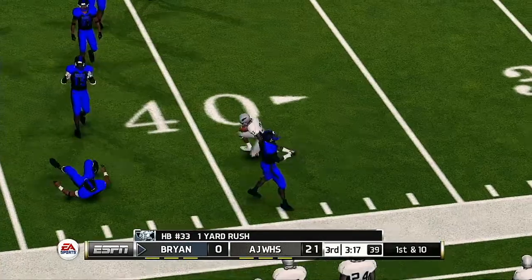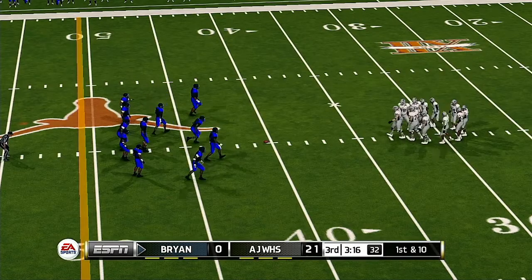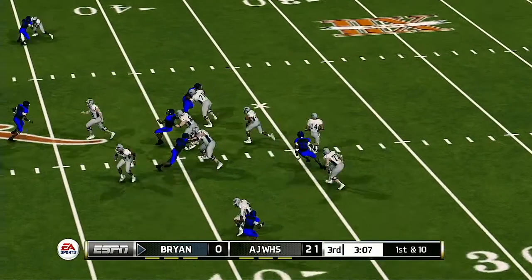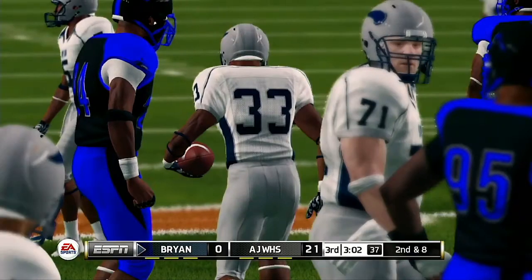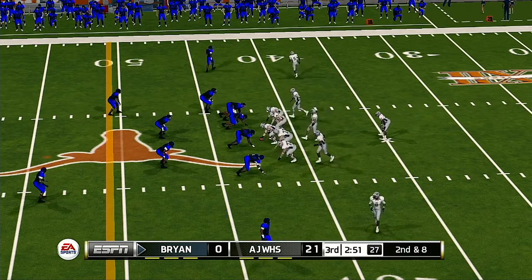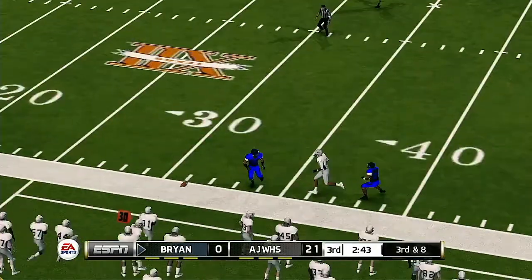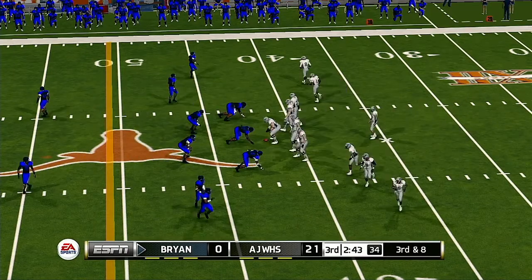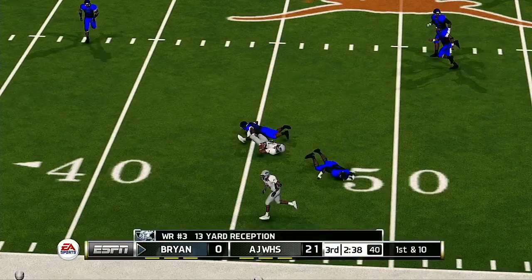Here's a handoff, left side. He's tackled around the 40-yard line. From their own 40-yard line, it's 1st down. He gets out to about the 42-yard line. Rid of this one. 3rd down now, and they need to get it out to the 50. 5 wide. Quick out to his receiver. They'll bring him down at the 46.